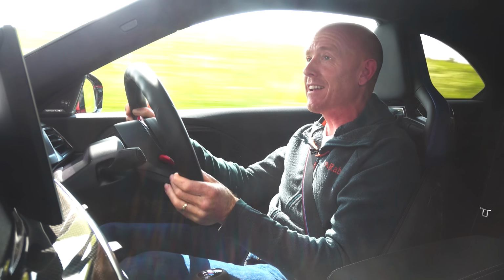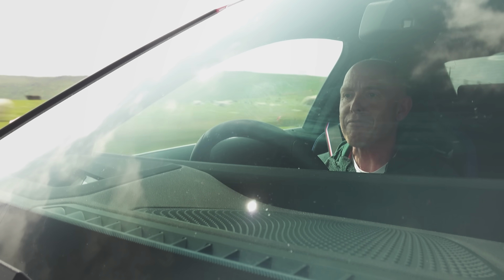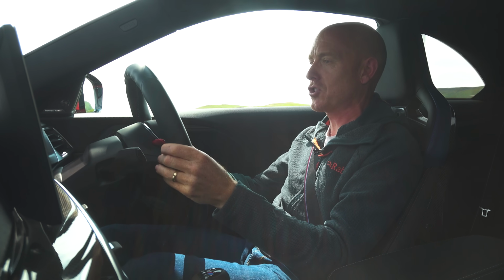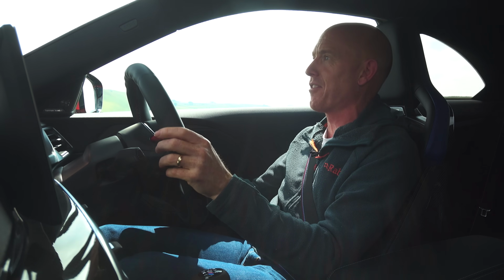It's a laugh. On these tight little corners, it is a proper laugh. But nearly everything is third gear. That's all you need. It's got so much torque, you know, 4,000, 5,000. Yeah, it's just got everything you need and more.